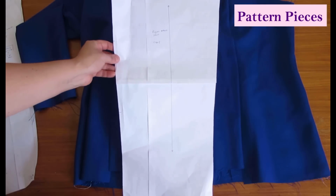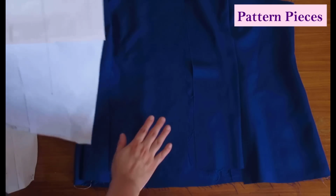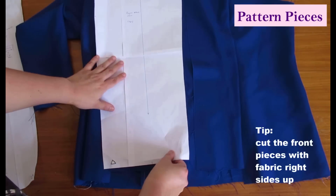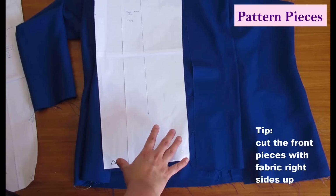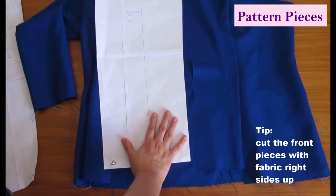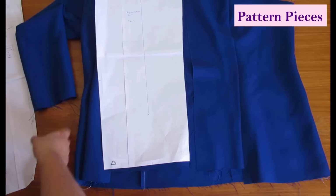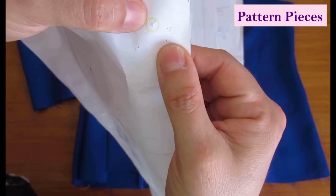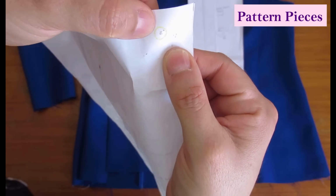So this is the right wearer's front, and you can see I've got the right side of the fabric up and my pattern there. This is how I cut my main fabric, with the right side of the fabric up, so that I make sure it's going to be on the right side of the body. And same as for the left, right there. You will see little circle marks. That's a faint circle there.